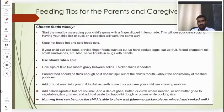See, this is a very important aspect here. For example, the child is eating one bowl of rice. How can you further improve the nutritional quality of that particular rice? For example, you can add ghee, butter, curds so that the total amount of calories increases. Add butter, ghee to vegetable dals, curries. Add dal paste to chapati dough or pulses to dal while cooking so that you don't have to add it separately.